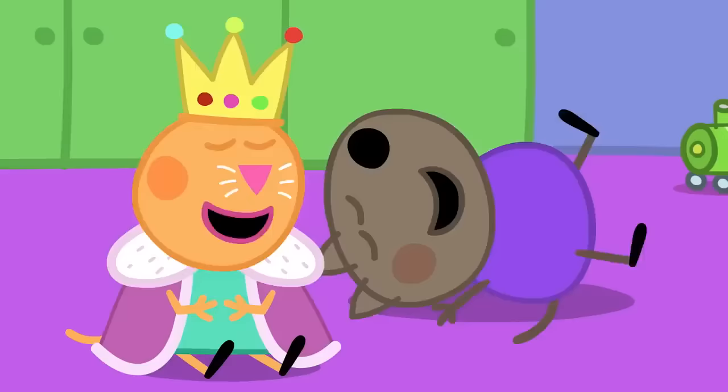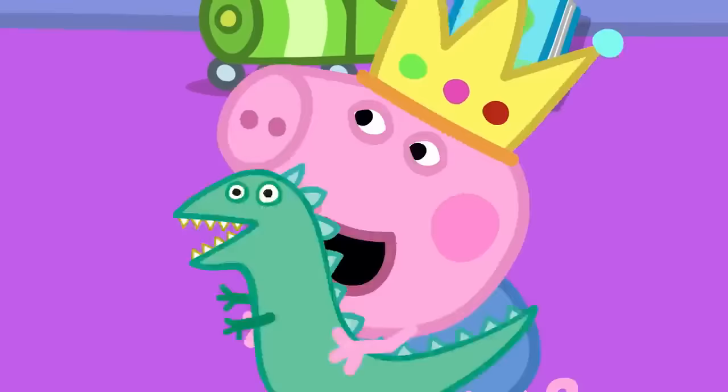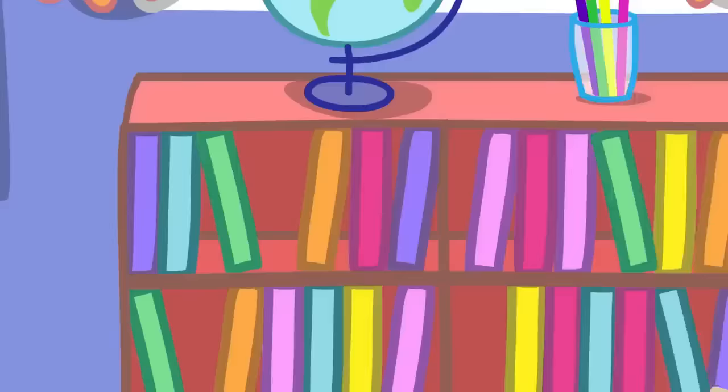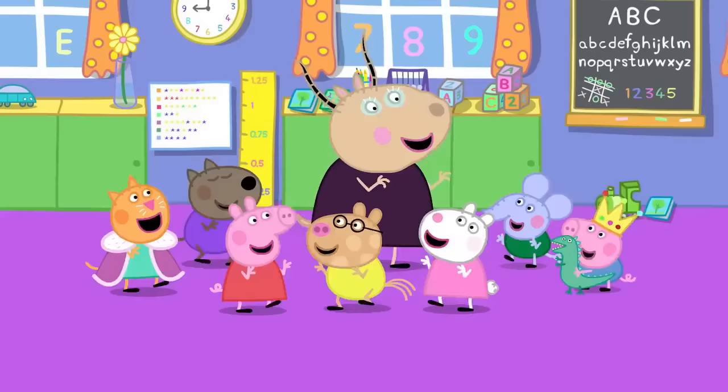Now George is the king. Dinosaur! Hooray! King George says that everyone should dinosaur. Everyone loves being king of the playgroup, but everyone loves being dinosaurs even more.